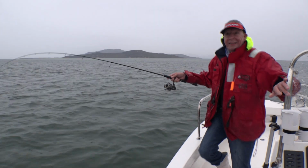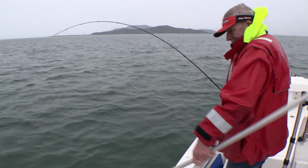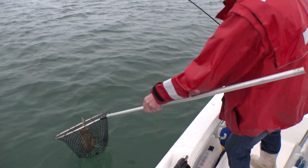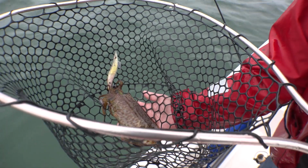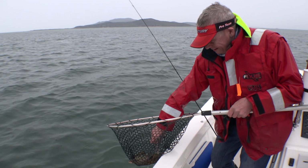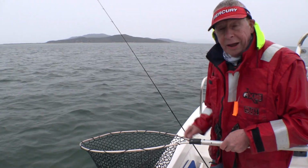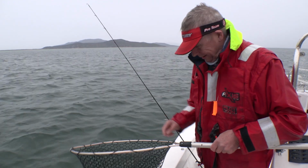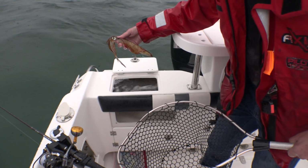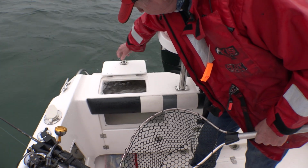Well, it's really starting to rain a little bit now, and my squid are getting smaller and smaller. And I think it might be time to go home and cook some of these fellas up and just show you how good they are to eat. One of the better ways to keep squid is either on ice or just in your lifebait tank. Just keep them alive.